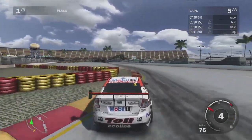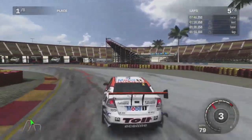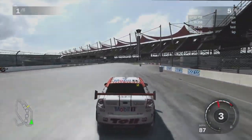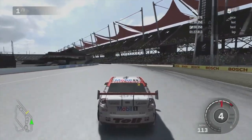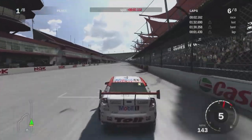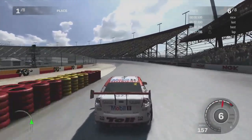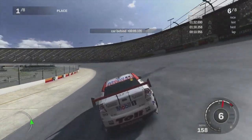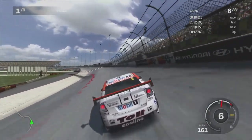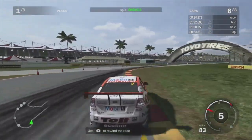Oh, no. Oh, I was getting like PTSD from that first lap where we completely shattered into that wall. Looking good. Three more laps. Ooh, just made it.